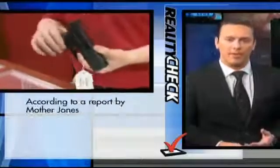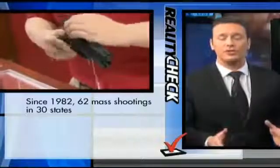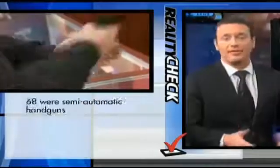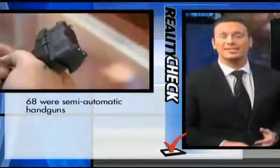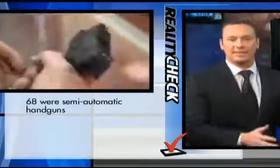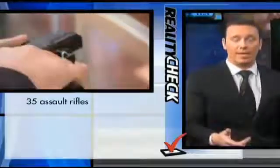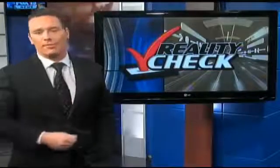But according to a report by Mother Jones, since 1982, there have been at least 62 mass shootings in 30 states. Of the 142 guns possessed by the killers, more than 3/4 were obtained legally. The largest number of guns used, 68, were semi-automatic handguns. Assault rifles were about half that number at 35. So when the argument is made that the way to protect children is to ban assault rifles and high-capacity magazines, statistically, that number does not hold up.